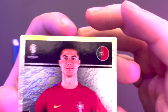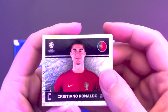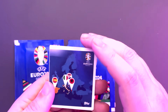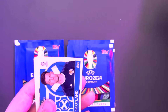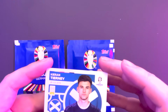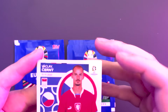Nice. We have a shiny Cristiano Ronaldo from Portugal, obviously. Okay, that's pretty cool. I like that. Okay. We have Spain, Italy, Croatia, Albania. Scotland, we have a Kieran Tierney from Scotland. Vladimír Coufal from Czechia.